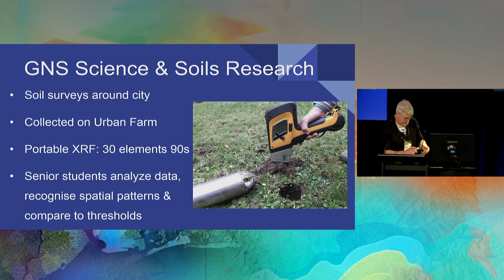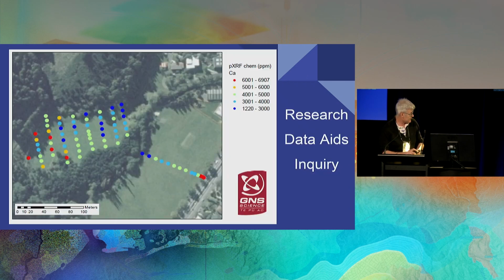So this is the data that came from that. And so this is not our data, this is Simon's data, but we're going to be using this as we go forward with our students. And this is just an example of, for the element calcium, the different concentrations in parts per million around the site. And you can see that there's some variation there in the amount of calcium that's present.